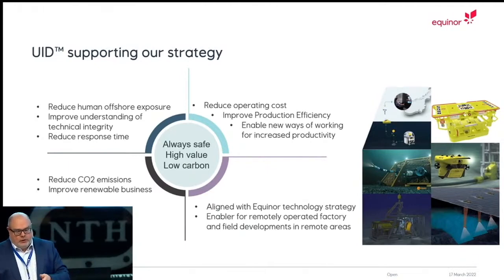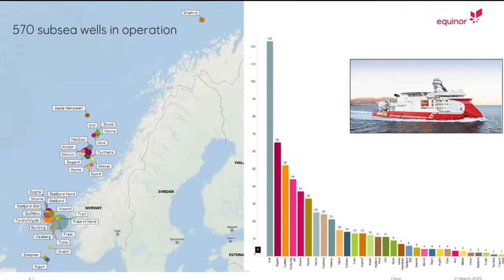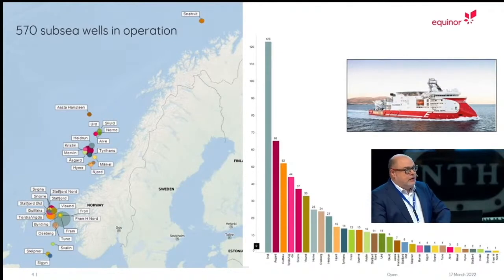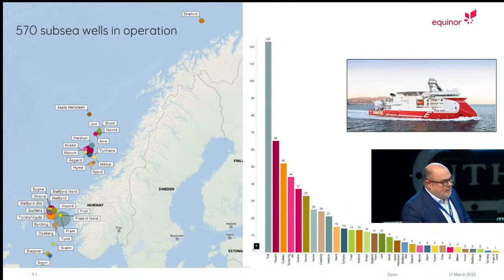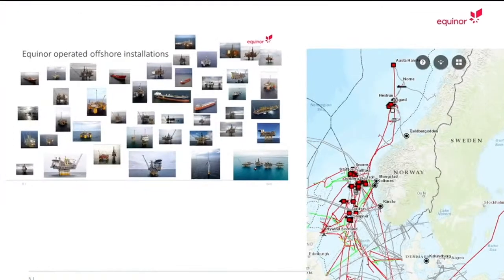But if you take one step back and see what we have presently, these are our subsea wells in operation today, and as you can see, the ship that we have to call is probably the most expensive tool that we can pull out of the toolbox. But if we instead have subsea robots at our fingertips that we can deploy swiftly, it's cost efficient and it's rapid. And this is the subsea wells. But if we look at the offshore installations, we have so many, and they are of course also aging.